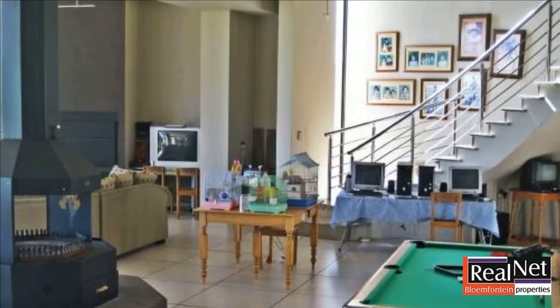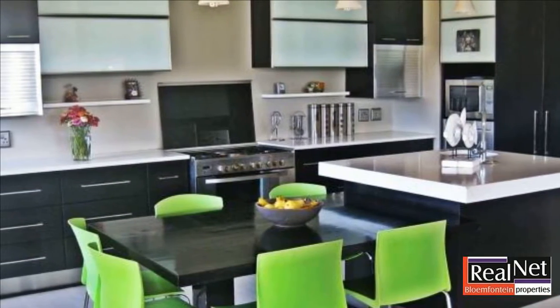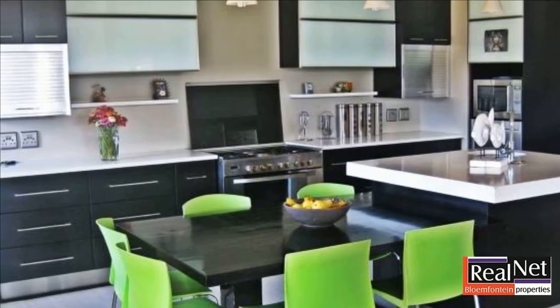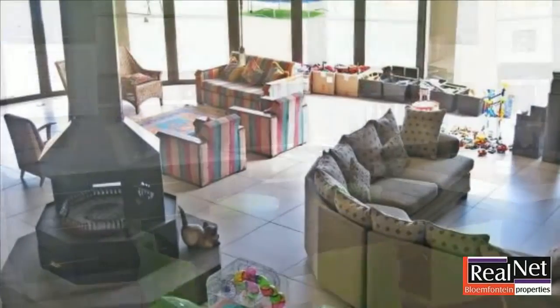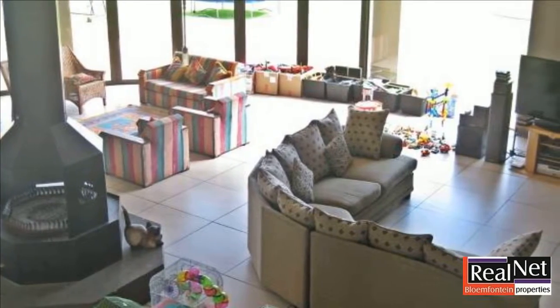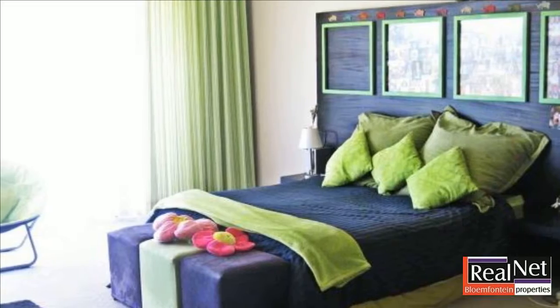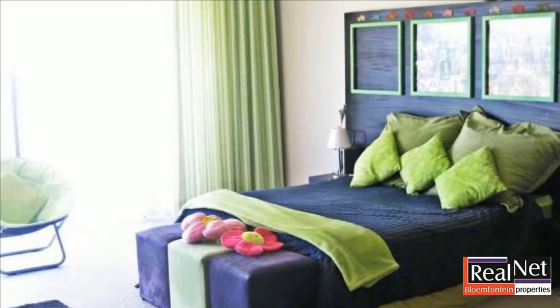6 bedrooms, 4.5 bathrooms, 4 garages, and an office to work from home, a borehole and even a squash court, to be completed. This home is all you have ever dreamed of, having the luxury of underfloor heating, air conditioners, and a fireplace, and to top it all, a heated swimming pool.